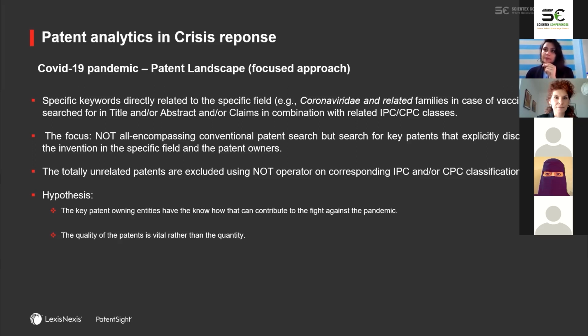The way we have searched for the patents for this purpose is we have searched for specific keywords that are directly related, for example in the vaccine case, to the coronaviridae family or related families that are known to have caused similar kinds of infectious diseases. We search for those keywords in the title, abstract, claims, or a combination of these in the patent documents. And we combine them with the IPC or CPC classification. IPC stands for International Patent Classification. CPC stands for Cooperative Patent Classification.